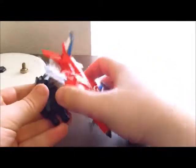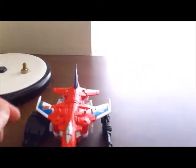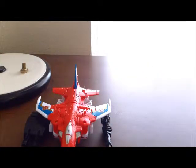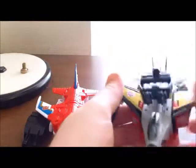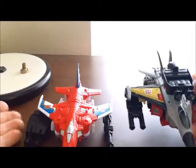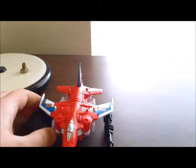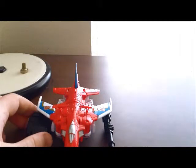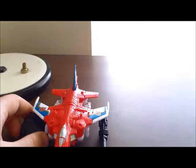And of course, he can also use it as a weapon. Just peg it under his wing, and it looks a bit ridiculous. That's the one thing Skydive did do better. He could actually peg his on top, which still looks a bit ridiculous, but not as ridiculous as it just hanging under the wing like that. So, by the way, Dragstrip's sword is really handy for getting those fingers out.